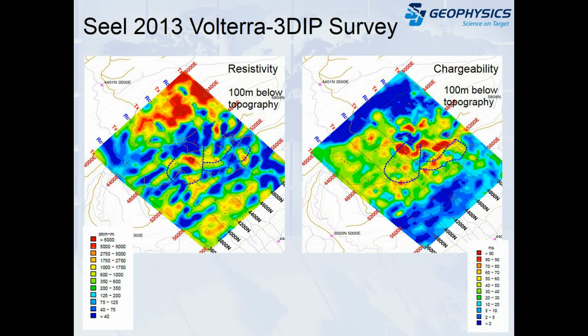So here are some results from that survey. You can see this outlines the seal west, and this is the outline of the seal east. You can see here, this is resistivity, chargeability, 100 meters below topography. These are inverted results.